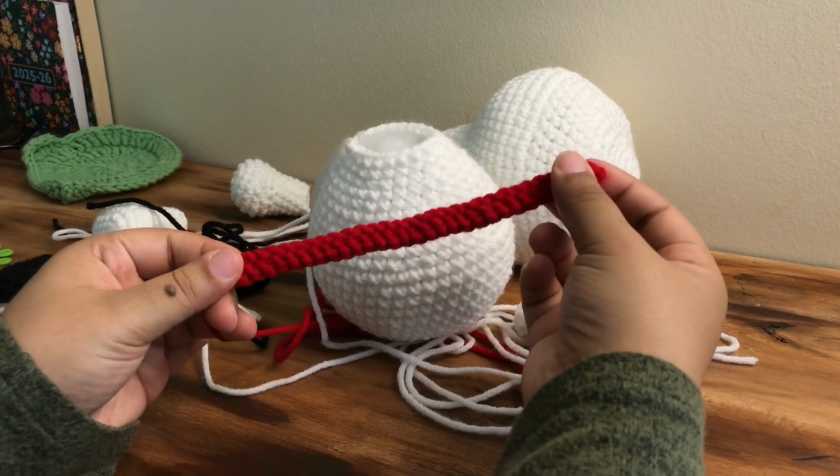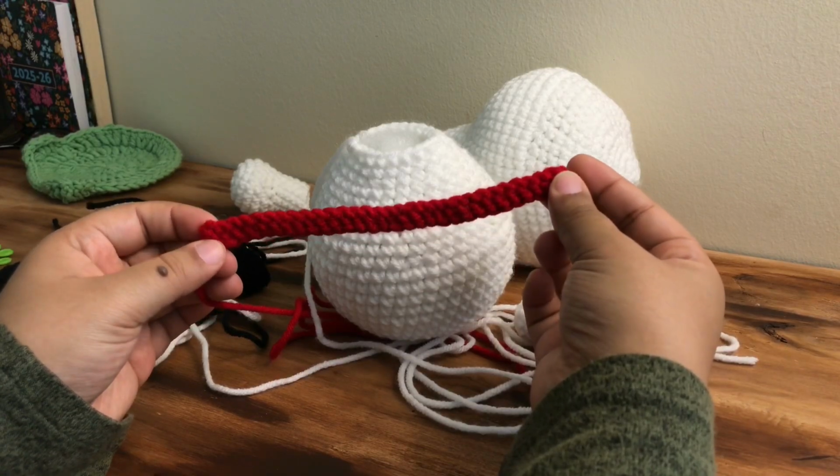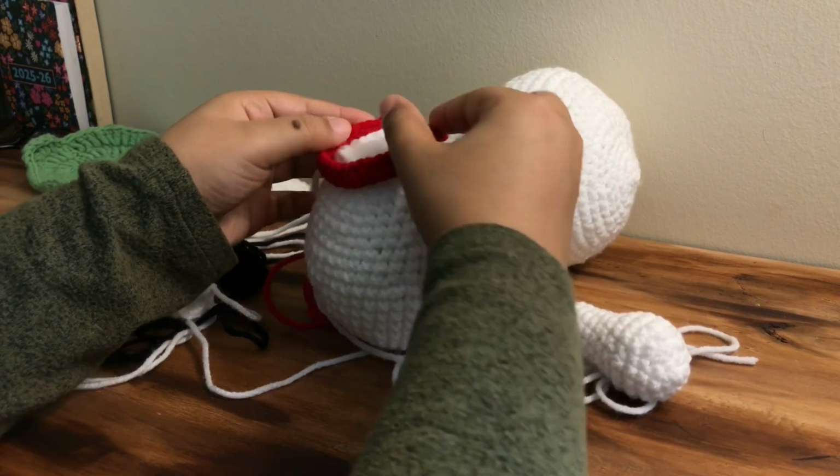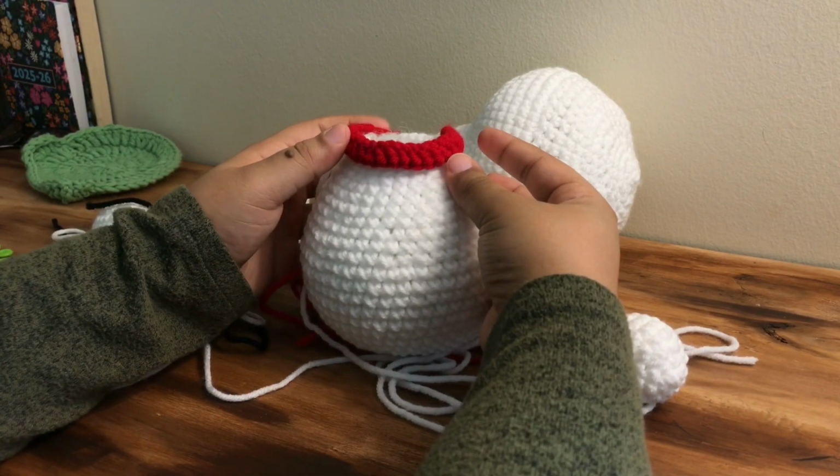I did make his collar a bit wider than the pattern says to. I added 5 more chains just because I was kind of scared it wasn't gonna reach around his neck. We'll see. I think that was a good call.